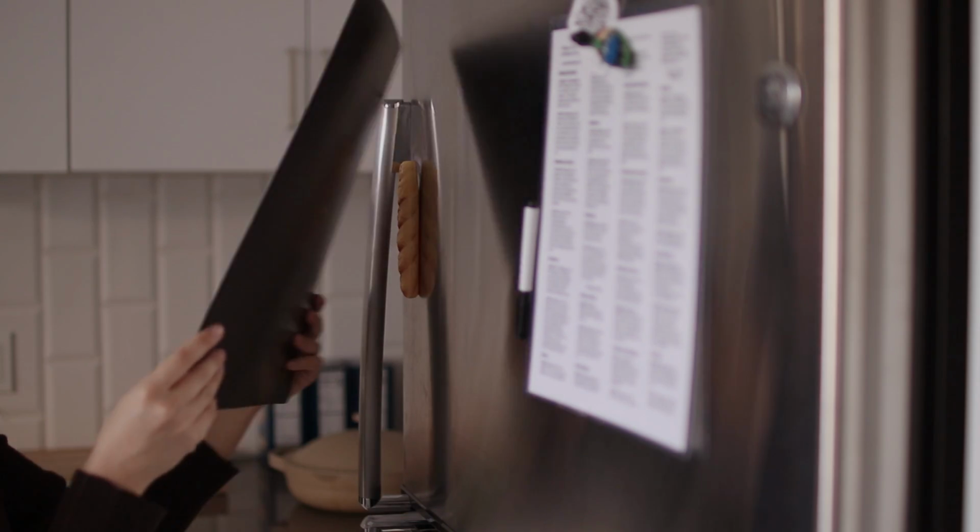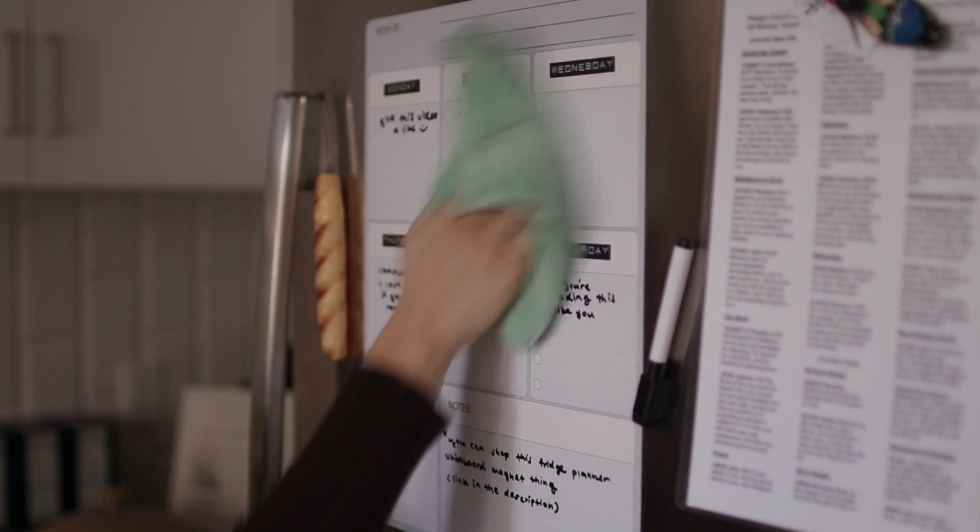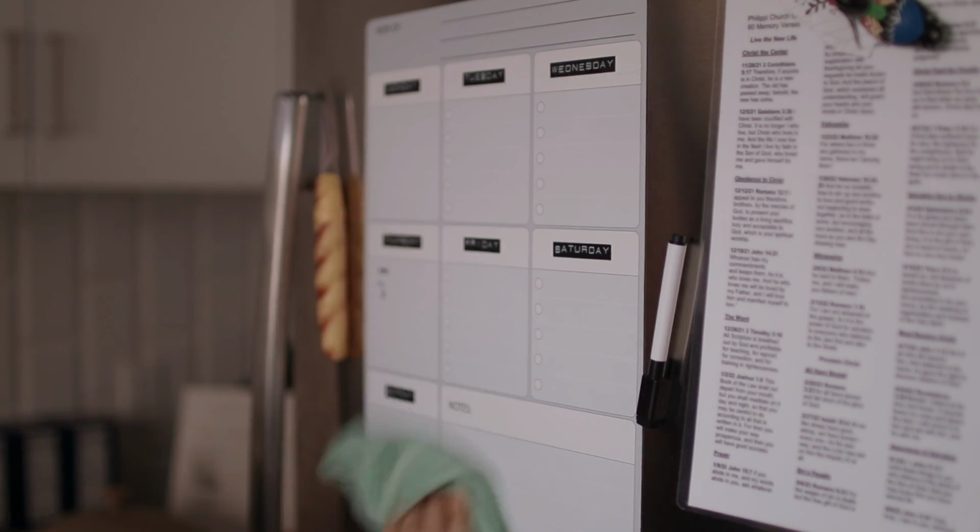A fridge whiteboard magnet planner thing is great for organizing your life and for creating a system within the home to make sure things get done. Great for homework. Maybe that word is too triggering. Great for housework. I also love that it's a very flat sheet, so it's very easy to peel off and wipe down if you need to.